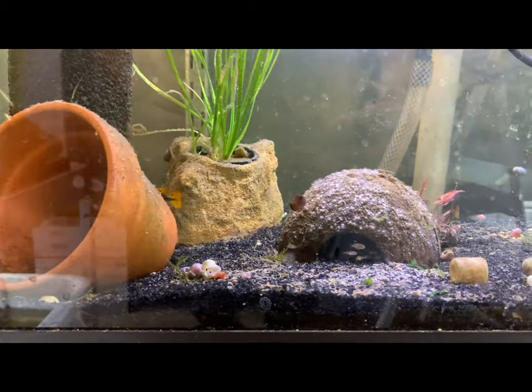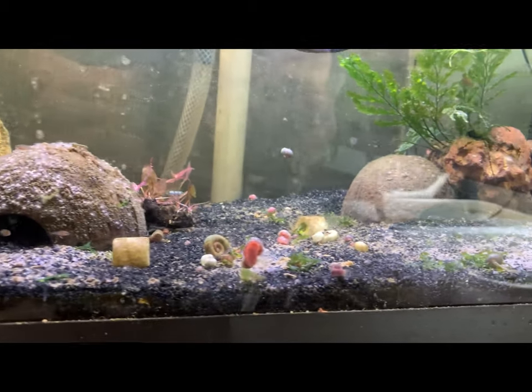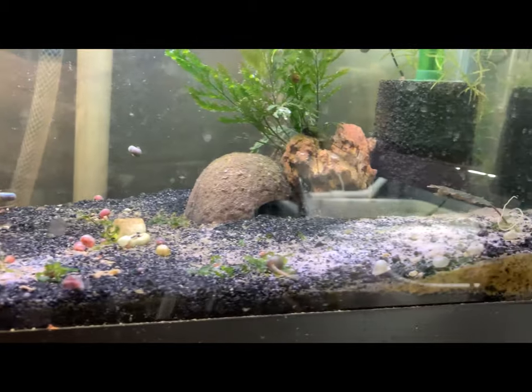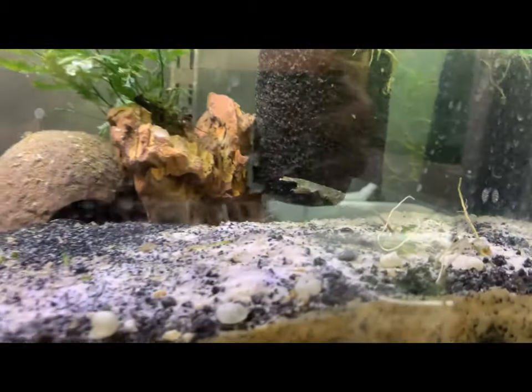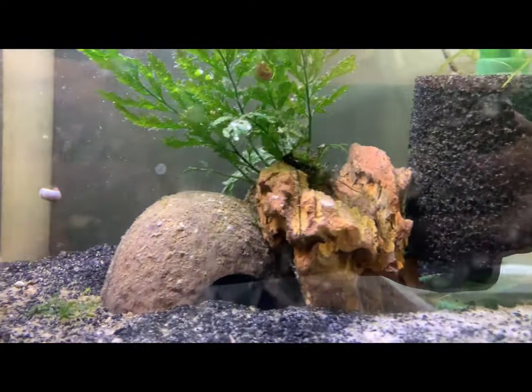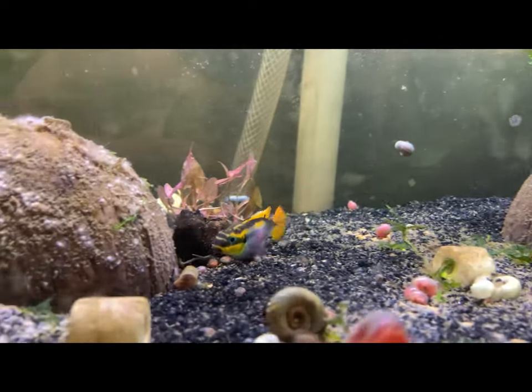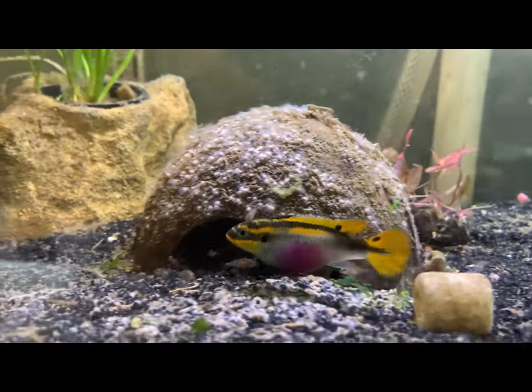But I wanted to share with you the accomplishment of breeding what I truly think is the most beautiful Kribensis species in the hobby. After months of working on this, we finally successfully spawned these fish. And again, I'm very happy I caught my reaction on camera.